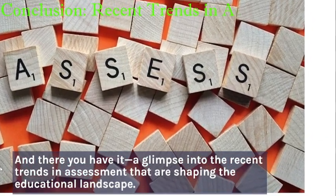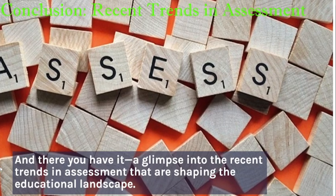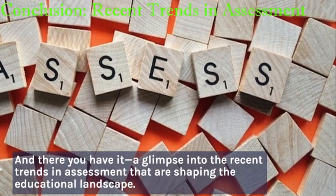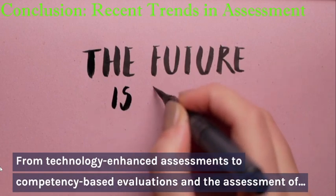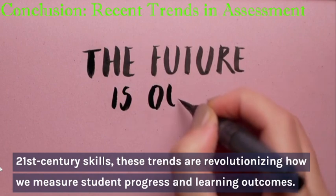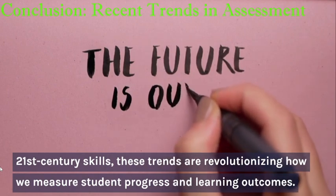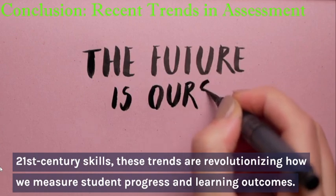Conclusion. And there you have it, a glimpse into the recent trends in assessment that are shaping the educational landscape. From technology-enhanced assessments to competency-based evaluations and the assessment of 21st-century skills, these trends are revolutionizing how we measure student progress and learning outcomes.